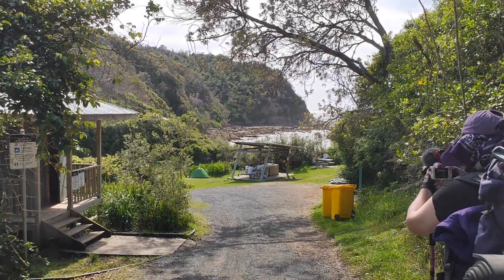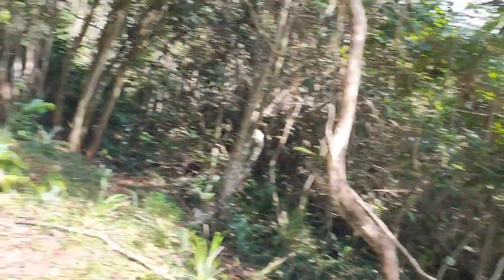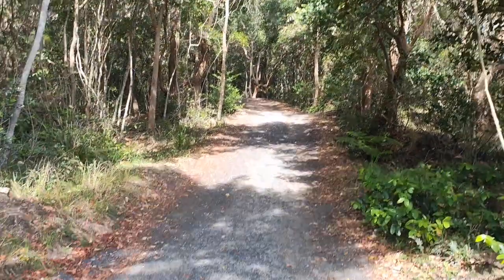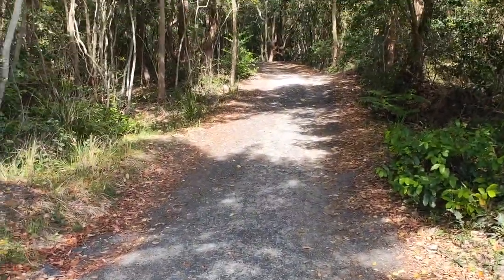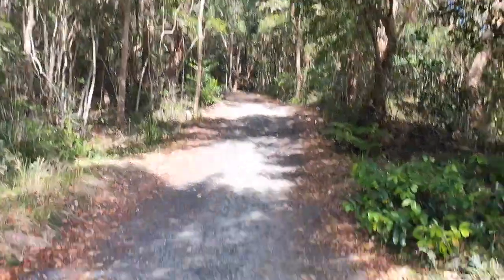Walked for 7.5 hours. And it's uphill. That's me looking straight ahead. That's the angle.